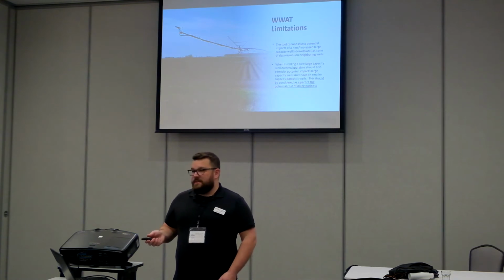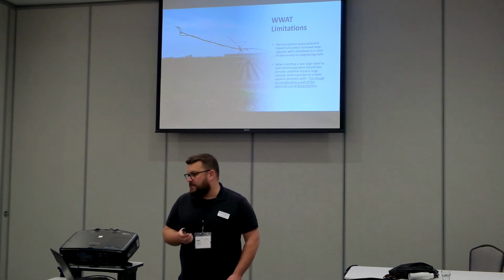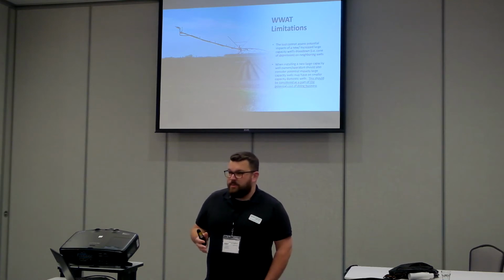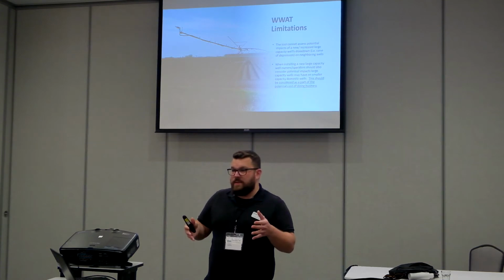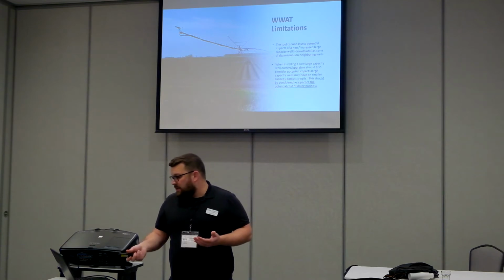And the WAT limitations. The tool cannot assess potential impacts of new or increased large capacity wells' drawdowns on neighboring wells. It doesn't take into account the cone of depression when you turn your water on, if it's going to affect neighbor residential wells. There's no way to know that. It's too geologically complicated.